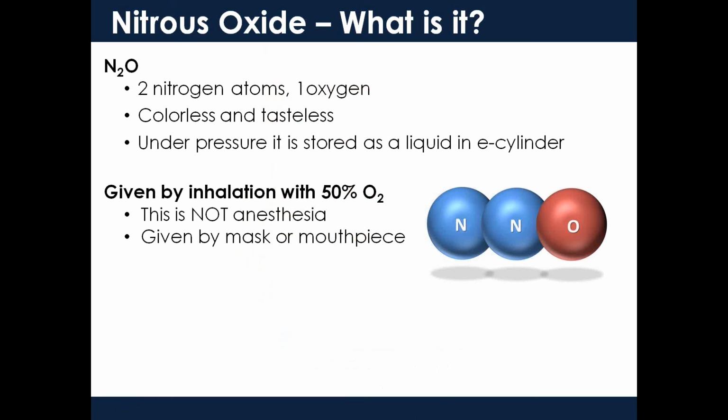The nitrous is administered with a 50% blend of oxygen. At a 50-50 blend, it is not considered anesthesia, and you'll hear me say that a couple of times throughout this webinar, because I think that because it's a gas, a lot of people feel like it falls under anesthesia, and with that comes a whole lot of other protocol and procedure. So if you just start knowing from the very beginning that this is not considered anesthesia at this blend, it does simplify things a bit.